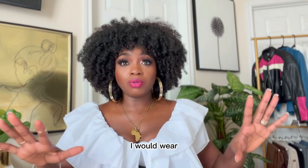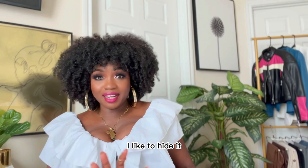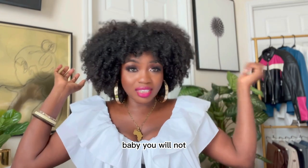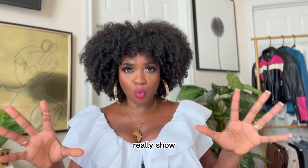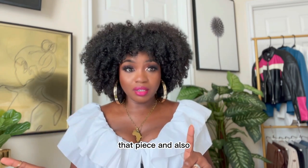And the way I wear my outfits, you would never tell that I have a big tummy or a mommy tummy. I like to hide it until we get a solution for that, from workouts and all this stuff. Baby, you will not see me out there. So I don't put out stuff that will make my tummy really visible, because the pants, you can see right there, we're not going for that. So we're returning that piece.